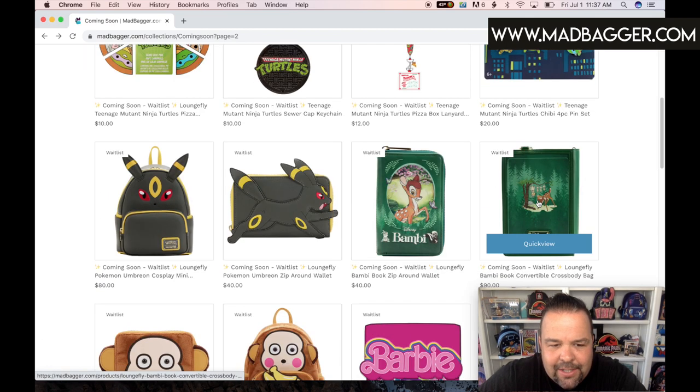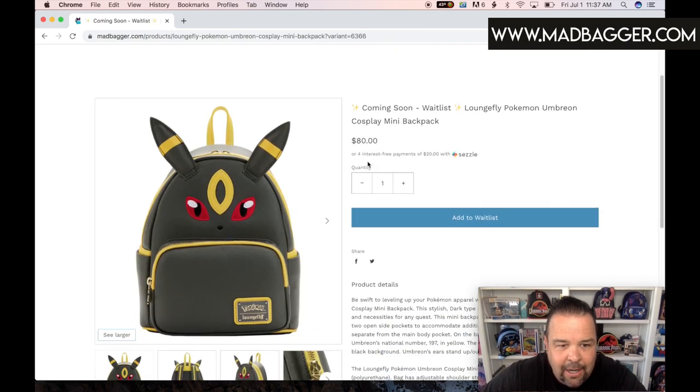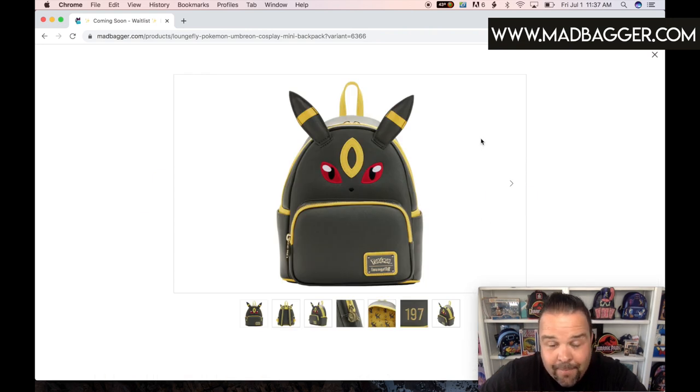More small accessories. Okay, I'm not super familiar with the Pokemon characters, but I believe this is the Eeveelution Umbreon. Correct me if I'm wrong. I only know a little bit about this from what I've read. He is a dark Pokemon, and I believe he has psychic powers. Now, everyone is super, super excited about this. If you are a Pokemon fan, this one is definitely really cool. They did give us another Pokemon character this year, the Bulbasaur Metallic, and now they're giving us the Eeveelution.